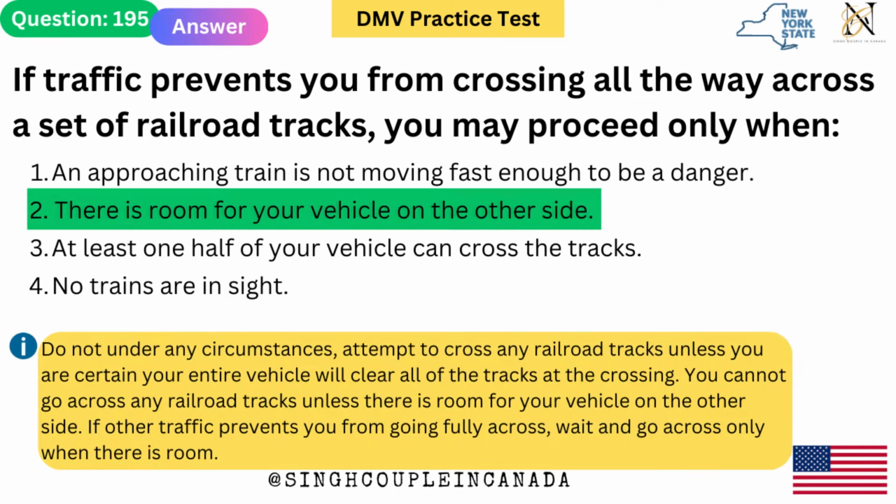The answer is 2. There is room for your vehicle on the other side. Do not under any circumstances attempt to cross any railroad tracks unless you are certain your entire vehicle will clear all of the tracks at the crossing. You cannot go across any railroad tracks unless there is room for your vehicle on the other side. If other traffic prevents you from going fully across, wait and go across only when there is room.